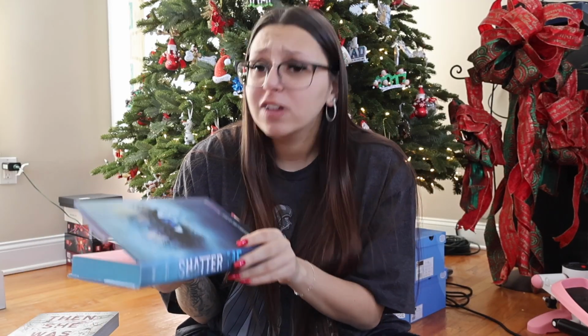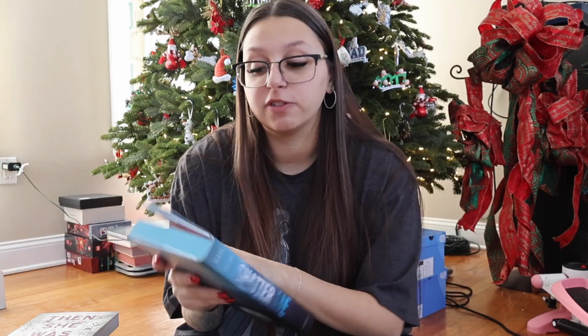However, I got the special edition of the Shatter Me first book. It's the Shatter Me series by Tahereh Mafi. I don't know how to say her name. Amazing. I love the Shatter Me universe. So I was super, super excited to see this one. So this is a special edition, as you can see here. It's so pretty. Get the back.